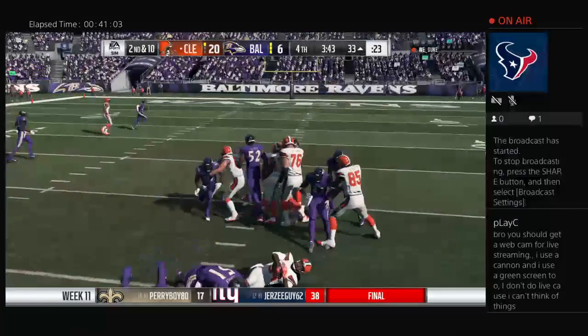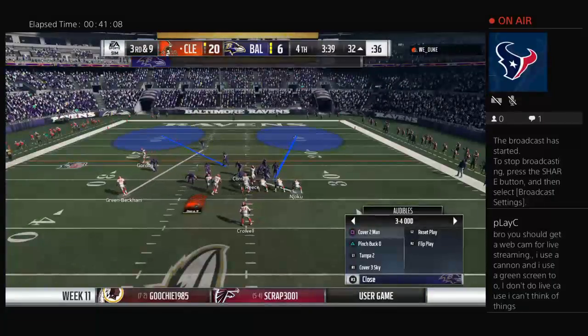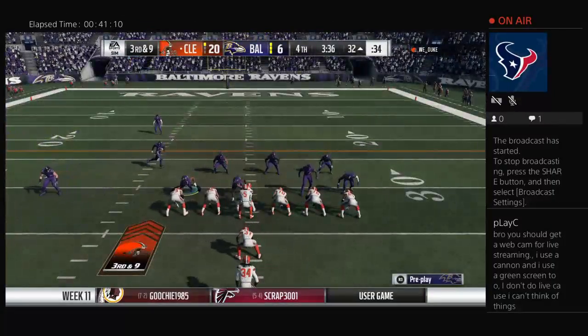Crowell. And he is swallowed up right at the line of scrimmage. No gain on the play there, so that doesn't help. Now they're looking up at a 3rd and 9 situation.